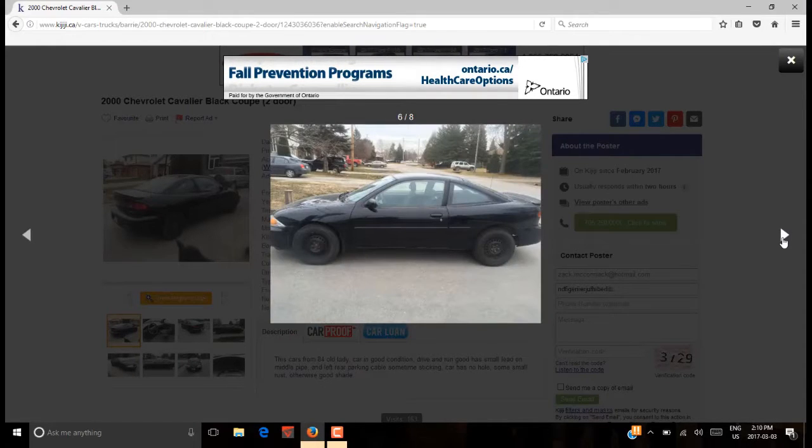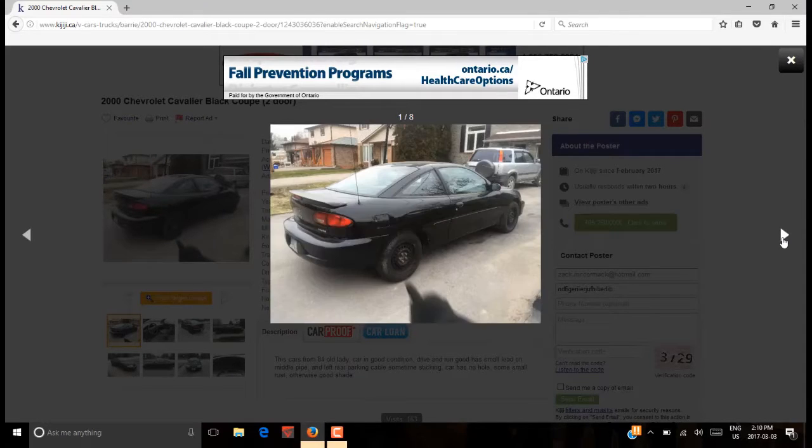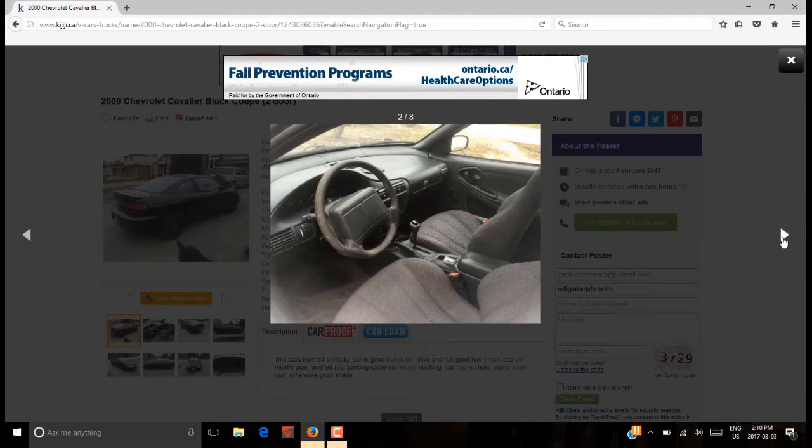Now this type of car here, I would message them and offer them about $250 for this, because that's what they will get at a scrapyard right now. And honestly, don't feel insulting offering these people this amount of money for their cars. If they say no, they say no. If they say yes, they say yes.